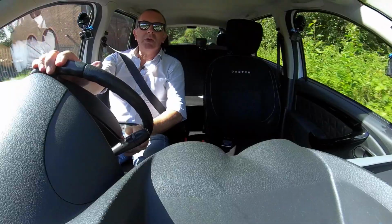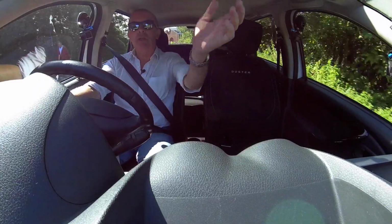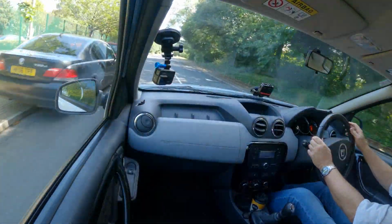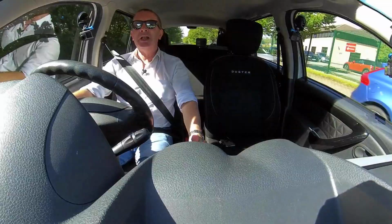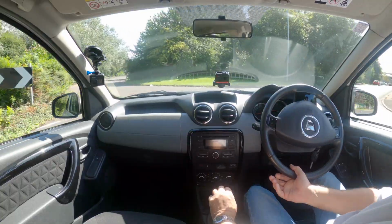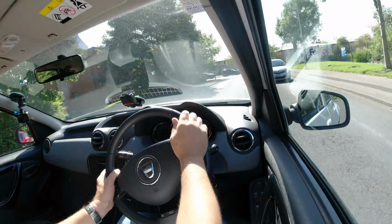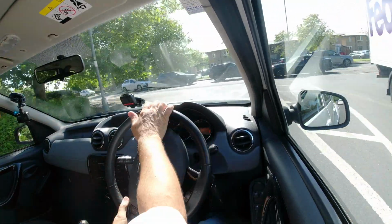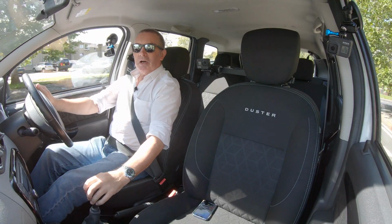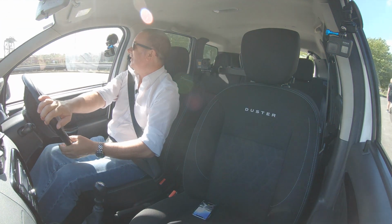Okay, well these cars started life, the Dacia, as the cheapest car on the market. This is just a reasonably simple car. It's got electric windows, remote central locking. It's got Bluetooth hands-free, Bluetooth audio streaming, and cruise control. There is a place in the market for a car with none of those things. Just wind up stuff.